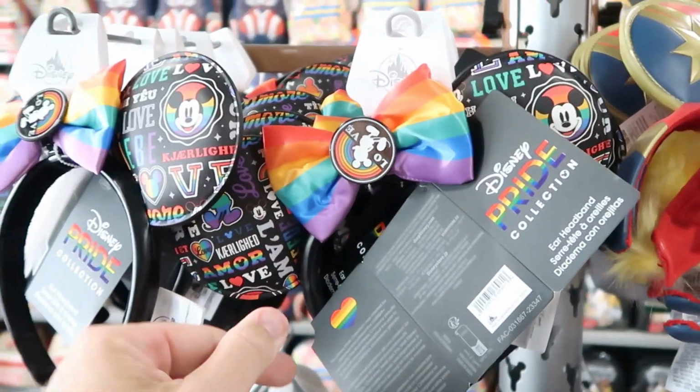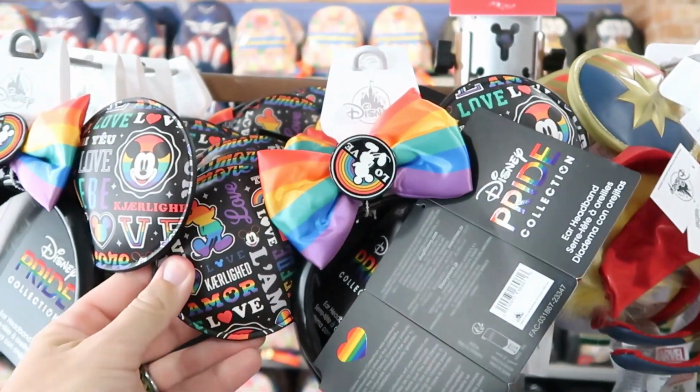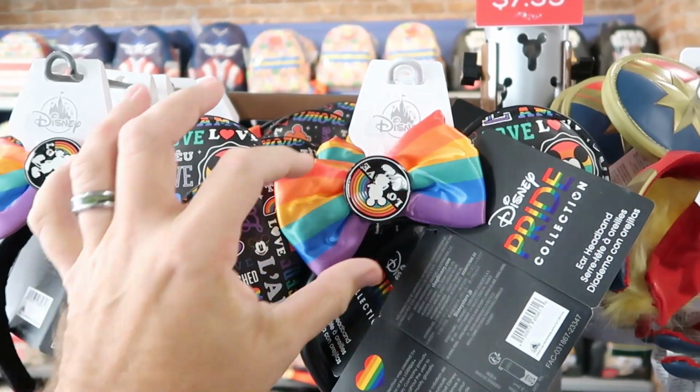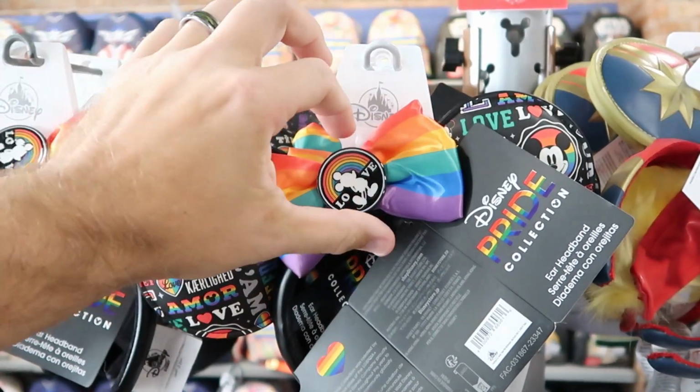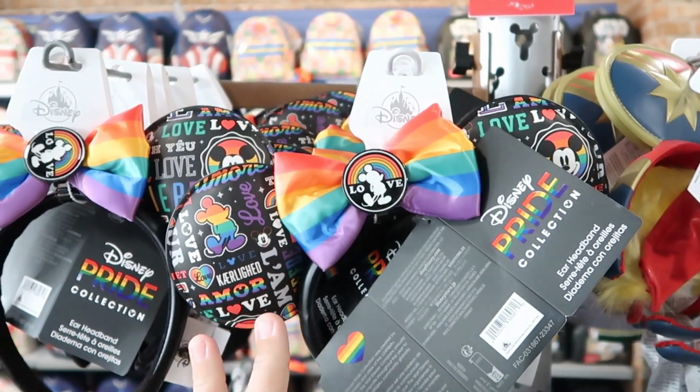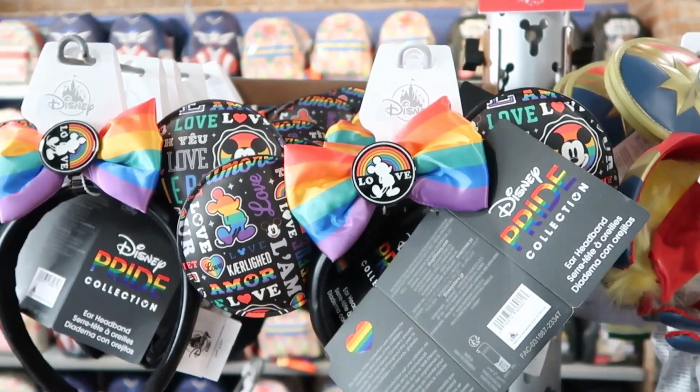Let's actually check out some of the different pairs of ears at the Character Warehouse. So they do have last year's Disney Parks Pride Collection ears. You get the Pride bow there. The little medallion that has Mickey and then it says Love. Originally $35. These are now only $7.99.